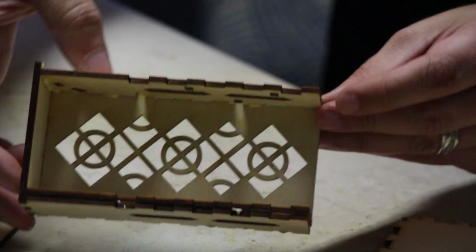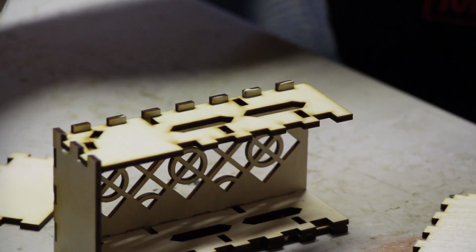So when I made the first few Dice Towers with a CNC machine, I was able to finish them, but they just take a long time. It's very loud, and I can make a few of them, but I can't make a lot of them. So that's also why I went to the laser cutter.